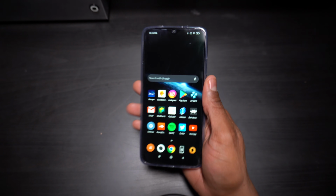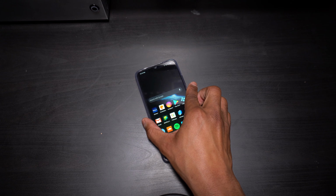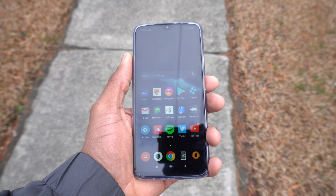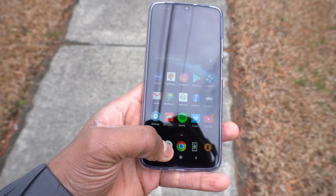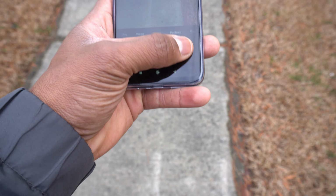So with all of the bases covered, I think we should definitely explore what else this phone is capable of. Now again, the Poco M3 has the Snapdragon 662. Now you're not getting flagship performance with the 662. However, if you're into retro emulation, the Poco M3 performs very well.